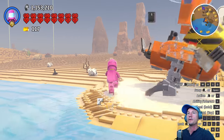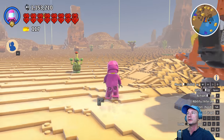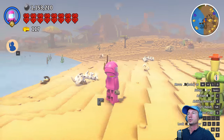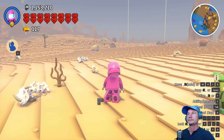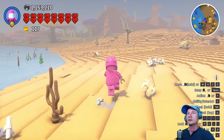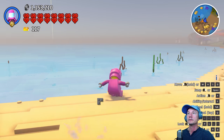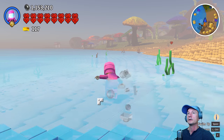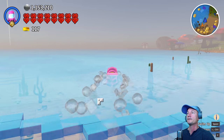All right, so we are looking for a barrel boat. And what else are we looking for? An airboat. So where would you be if you were those things? Well, you'd probably be in the water, right? So you go in the water, Sheila. Let's go this way. See what we can find.